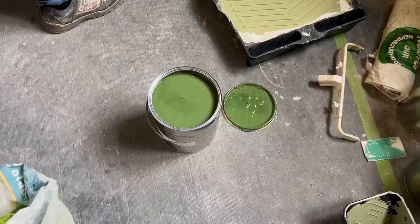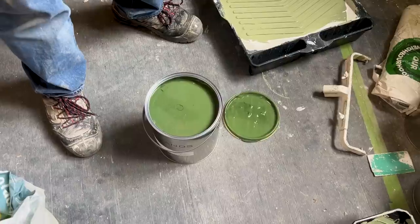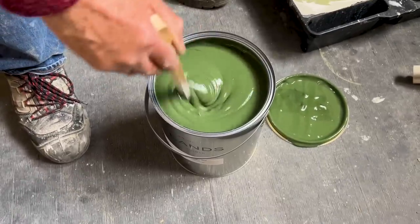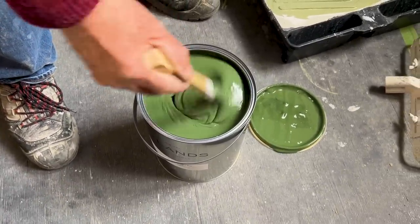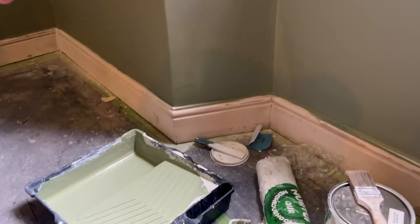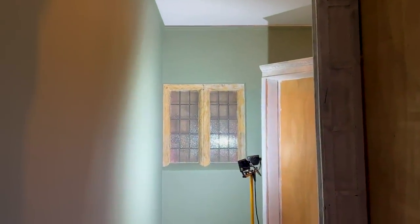So the walls have been double, what do you call it, Barry? Two coats. It's been a long morning. Two coats, and now this is the woodwork, everybody. This is the doors, and this is going on the skirting all around. But look at this, this thing of beauty, this color. So it's getting there, right, Barry? Yes. Woo!